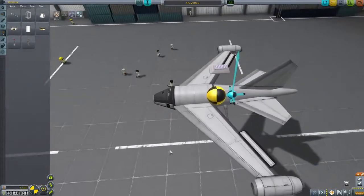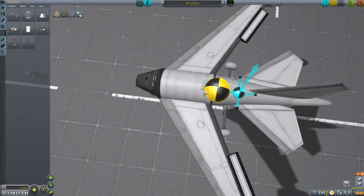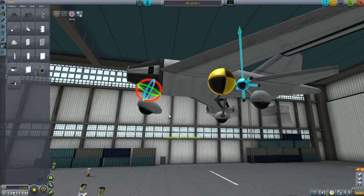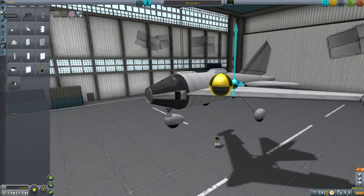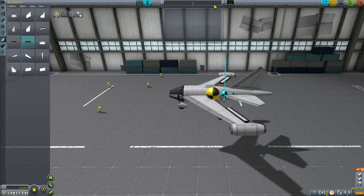It's kind of weird, I know, but kind of put this right above the center of mass. Thing to put in front of this? Not really. I don't think that's gonna work. Alright, well we'll just call this done. We're gonna call this short plane.